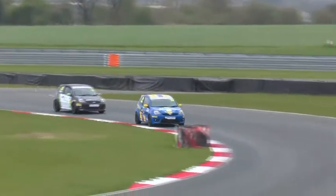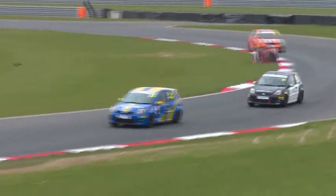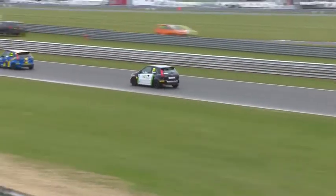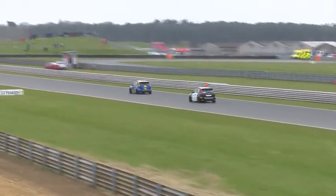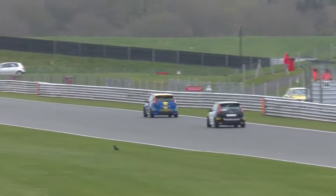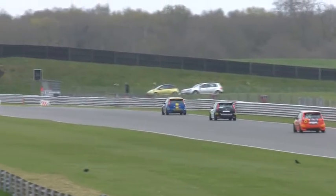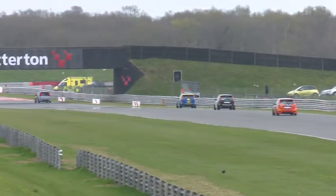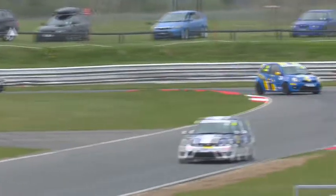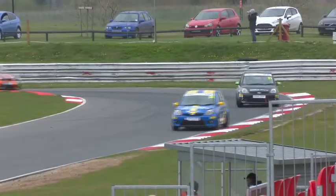As we focus on 2nd and 3rd positions, Nathan Edwards at the moment not being lost by Michael Higgs, so it's the Dunmow Essex racer up ahead of the Tunbridge Wells Kent racer Nathan Edwards. They go along the Bentley straight. We've still got Conor Grady in 4th position. Grady's 6th career start here. So very early stages of all these drivers' careers.